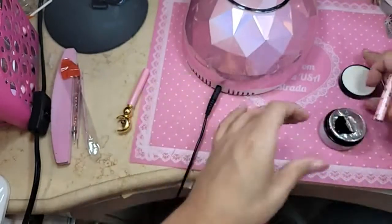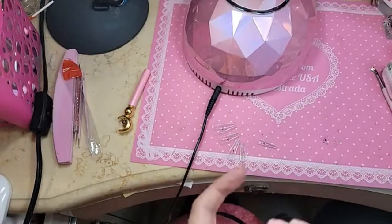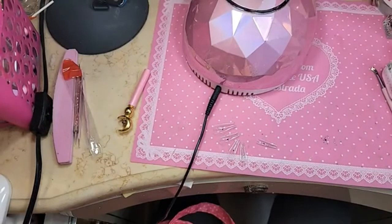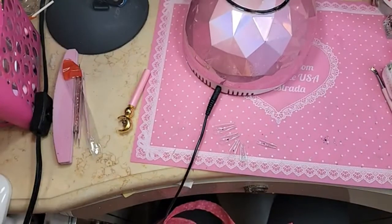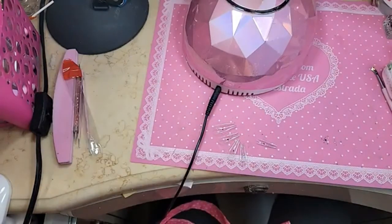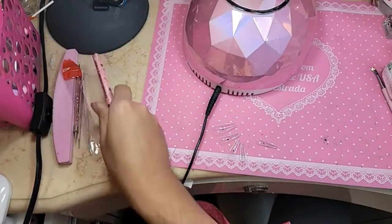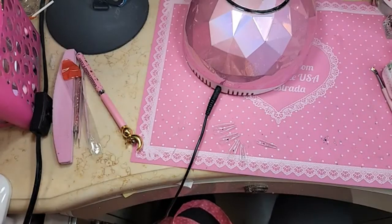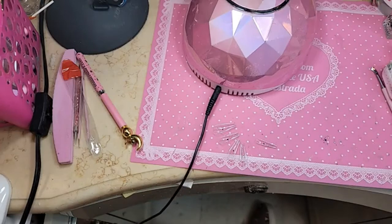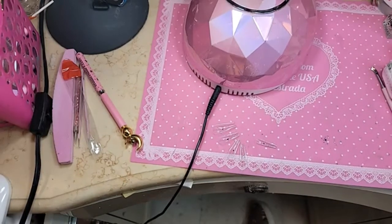Alexis says, Max, I remember you used magic foil. You can use press-on gel, but not mix magic foam glue. Irene says, I love your candy jelly. So well. That's it.